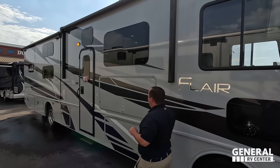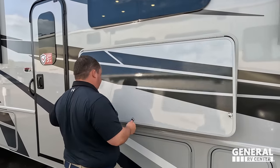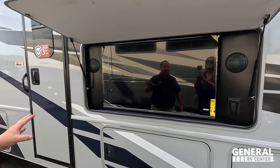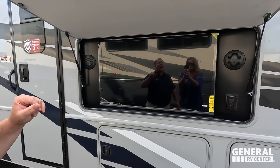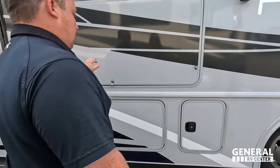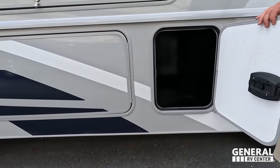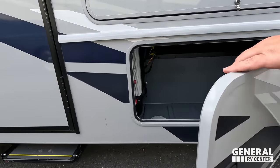Again, huge frameless windows on this motorhome. And then look at how big this is. Huge exterior Sansui TV with soundbar, with power and USB for the outside. I love this feature. Coming on down here, we got a little bit of storage. You will see that these are slam latch doors, not the twisty doors.